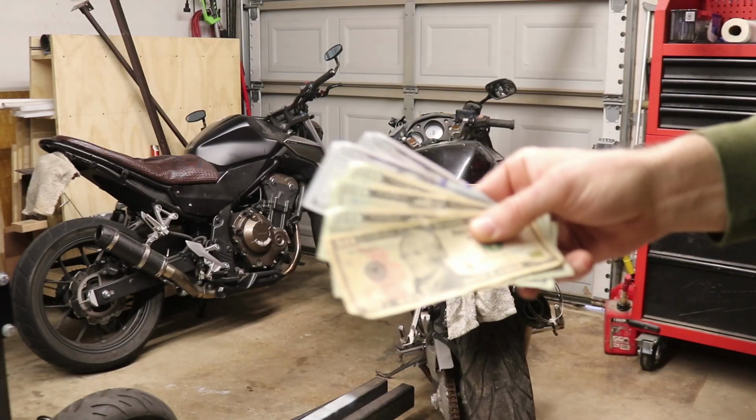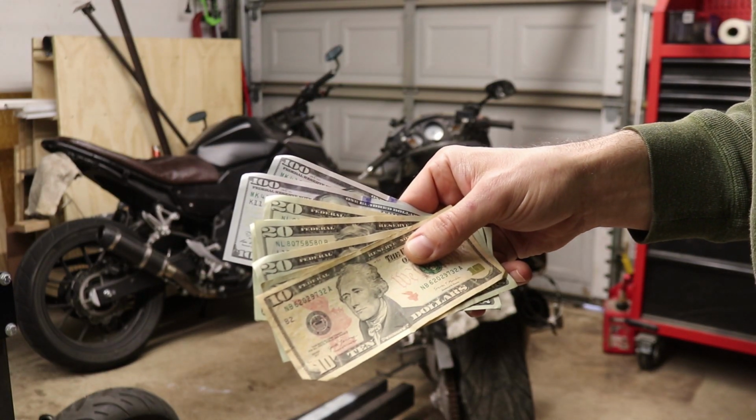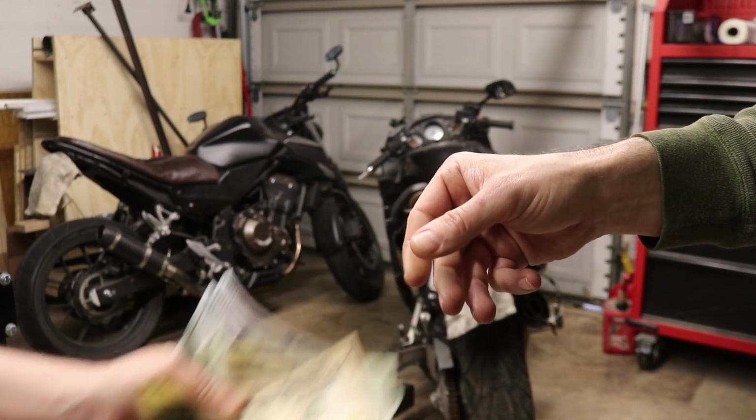I bought a VFR, 21-year-old Honda VFR V4 engine, baby, for $350. Here's your money, Joe. Thanks. Now, it's not in great condition. It's in poor condition, really, as we'll see. I bought it out of a van.